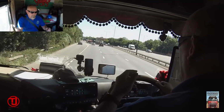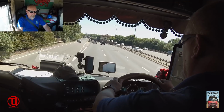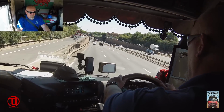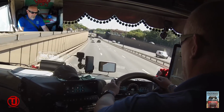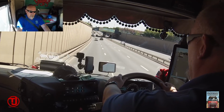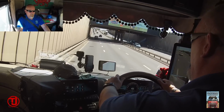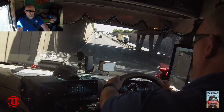Coming off now at 1.5 miles. I think that comes directly off onto Hanger Lane, and I'm going off Hanger Lane then onto something else. I can't remember the name of it now, but then that's where I'm going.